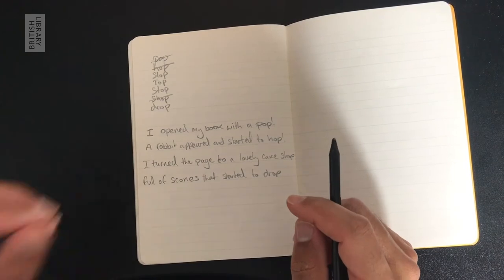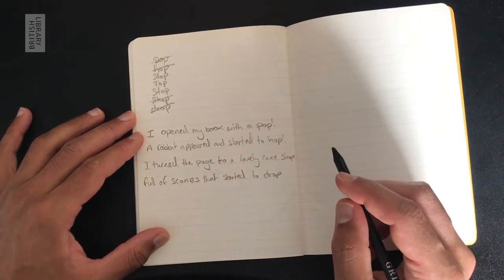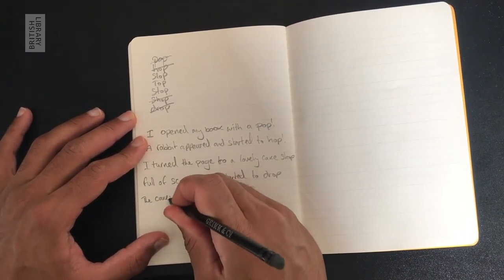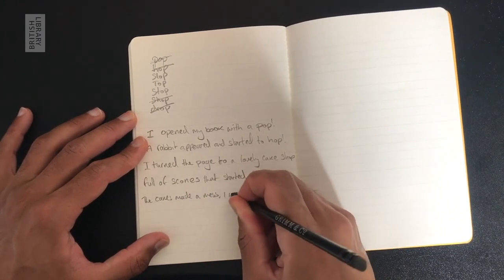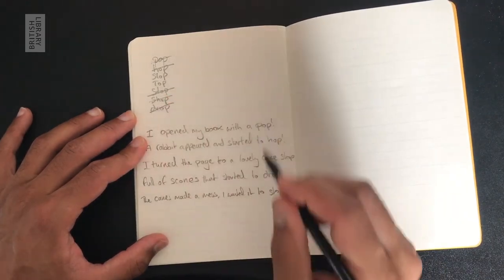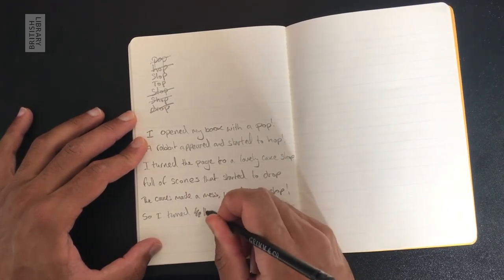The cakes made a mess. I've used drop as well, haven't I? The cakes made a mess. I wanted it to stop. So I turned the page. Yes. The cakes made a mess. I wanted it to stop. Made a mistake. Doesn't matter. Cross it out. So I turn the page.